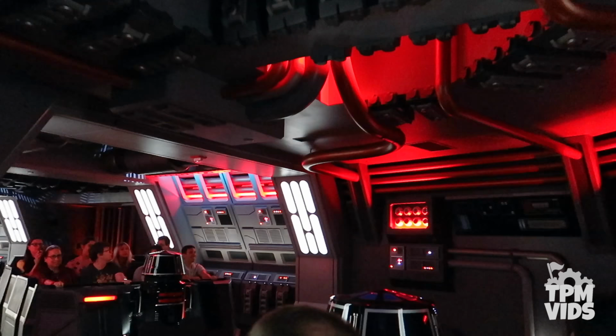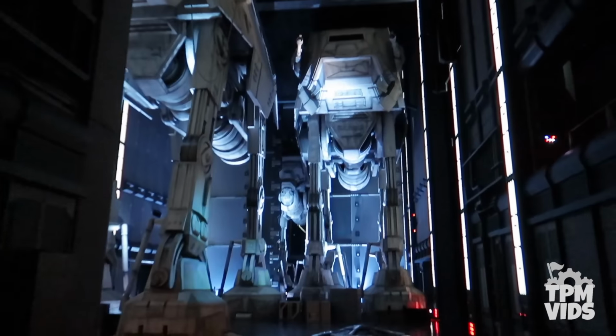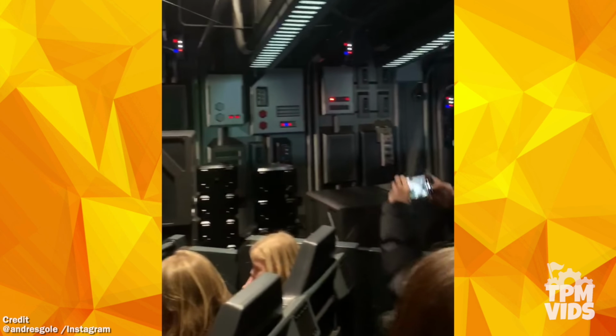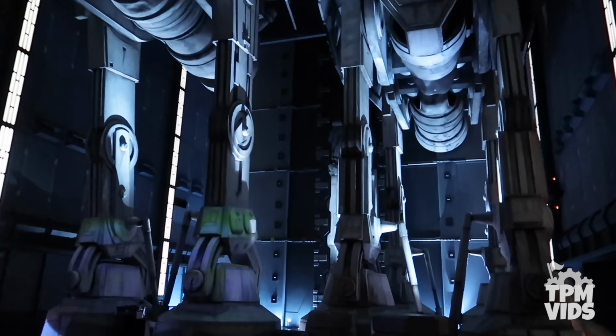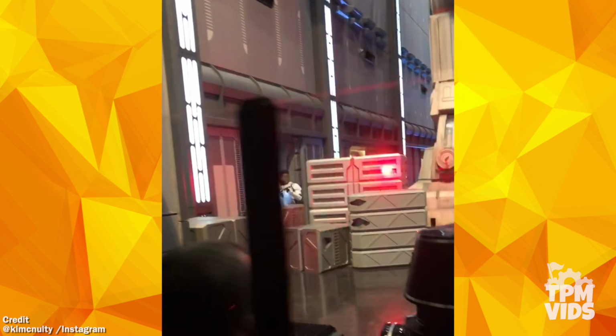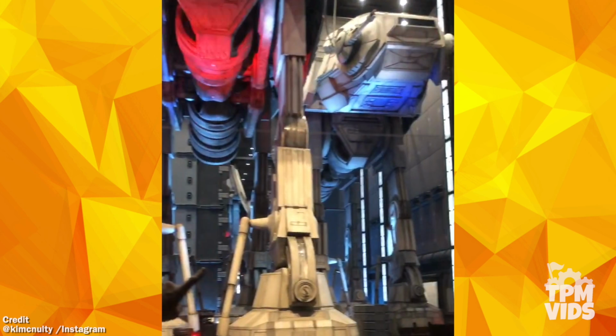Number 3. Rise of the Resistance is one of the newer rides at both Disneyland and Walt Disney World, but it still breaks down quite a bit. Now, to be fair, the ride is very technologically complex, but they're still working out some of the kinks. I mean, it's an amazing ride, and usually when you do break down, like here in this clip from Kim C. Nulty on Instagram, the work lights allow you to get a detailed look at everything.